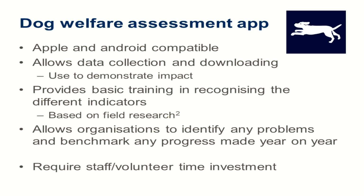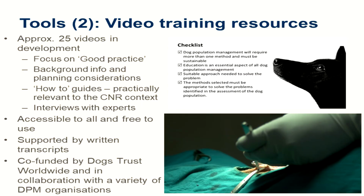And the other tool, which is in development at the moment, we've just launched our first few videos, is a suite of video resources. So myself and my colleague Roxanne, who's also here, have been working on this over the recent months. We've been working with a large number of really great catch-neuter return programs all around the world to develop good practice guides to different aspects of catch-neuter return. They're how-to guides, which are particularly relevant to a field catch-neuter return context.